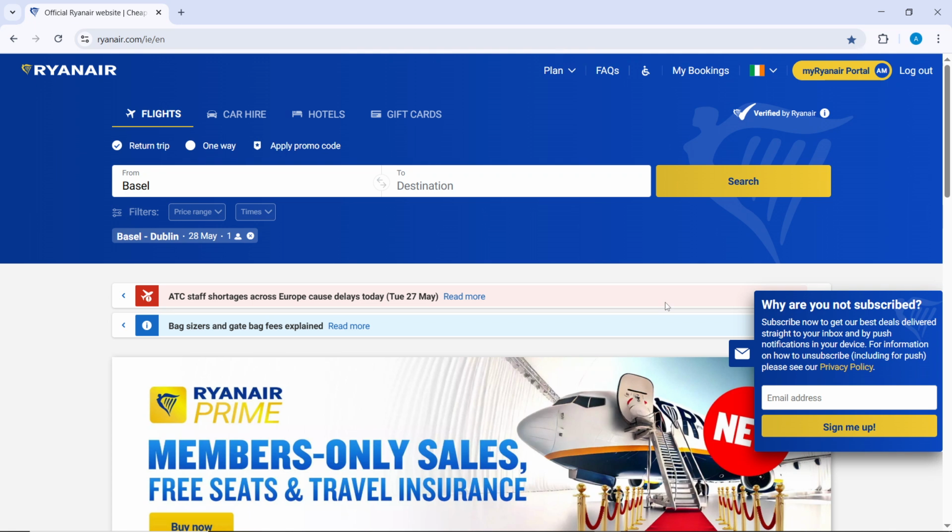Now let's walk you through the steps to book an extra seat using the Ryanair web app. First thing I'd like you to do is to navigate to www.ryanair.com. Then, the next thing you'd like to do is to enter your departure and arrival airport and travel dates, number of passengers, one for yourself and one for the extra seat.